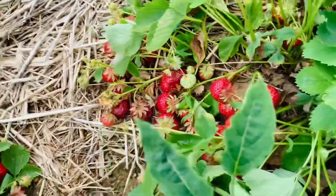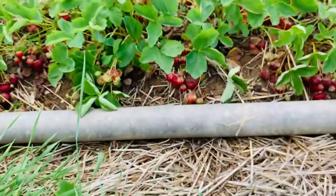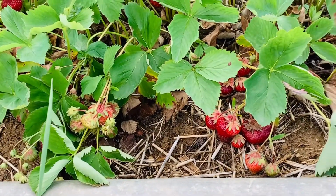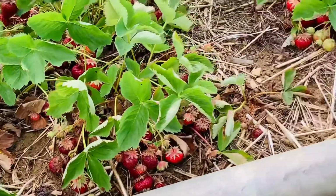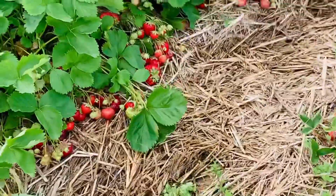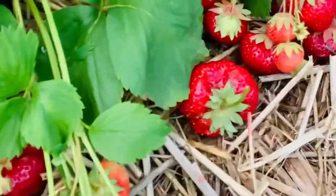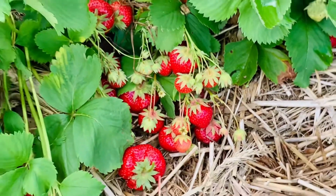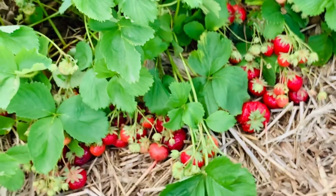Oh, 5 more strawberries. Anyway, look, small ones. Look all of the bunches. There's so many strawberries laying down. Whoa, look at all of them. Those are so much strawberries in a bunch.